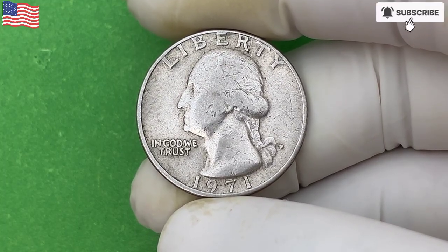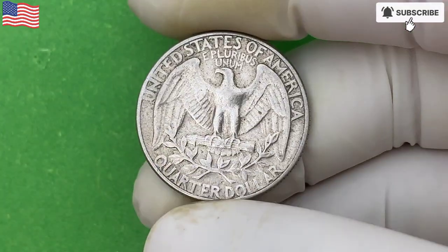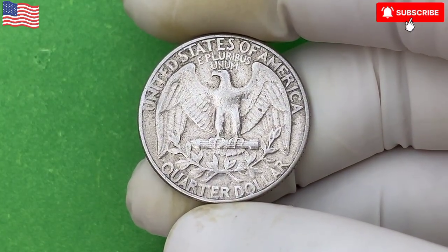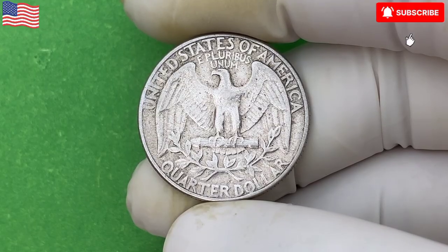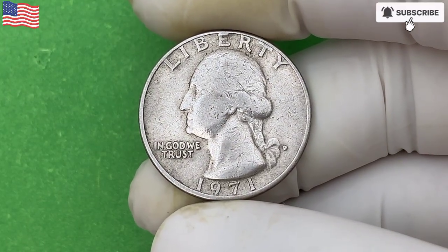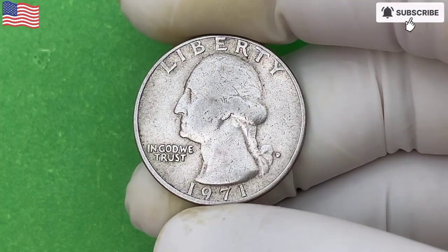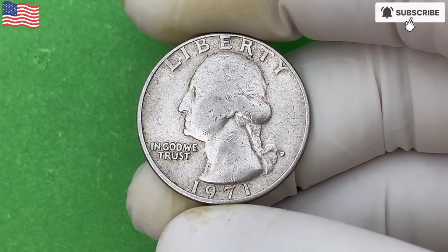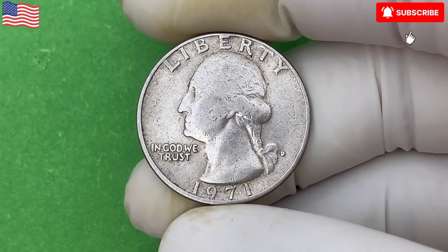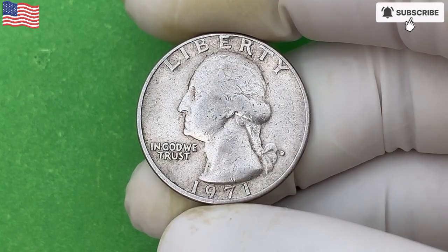So coin lovers and curious minds, get ready, because this one might just leave you speechless. The Washington quarter has been a key part of American coinage since 1932, and by 1971, it was fully struck in the copper-nickel-clad composition. Millions of these coins were minted at the Denver Mint that year, which is why the D mint mark appears on the obverse side, just next to Washington's ponytail.